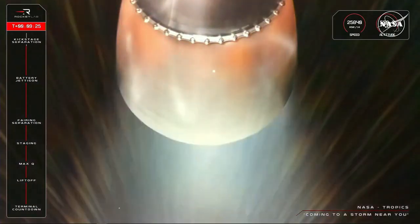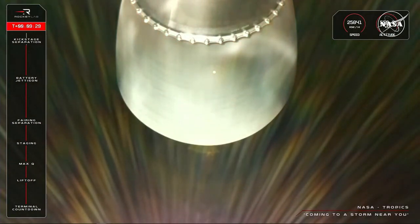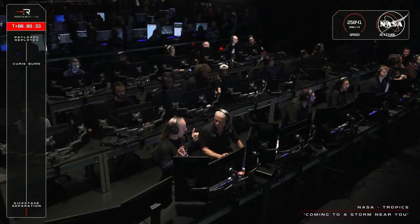SECO confirm. Stage 3 separation confirmed. Nominal transfer orbit achieved.